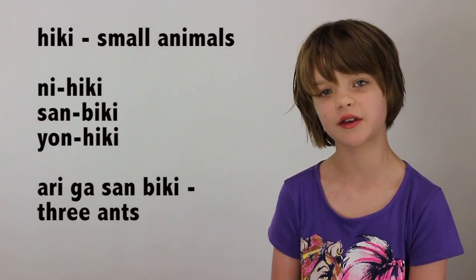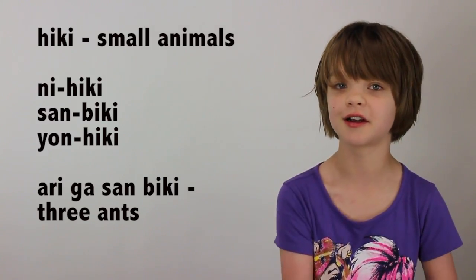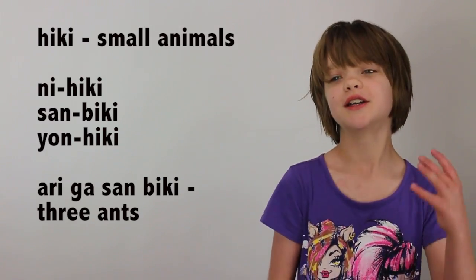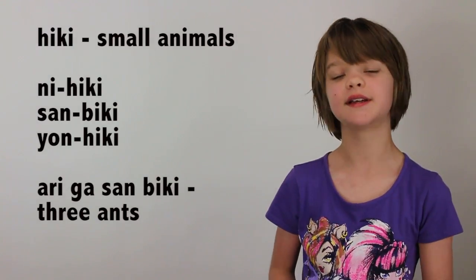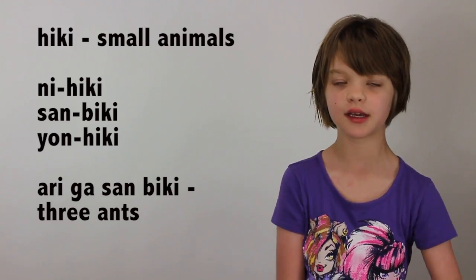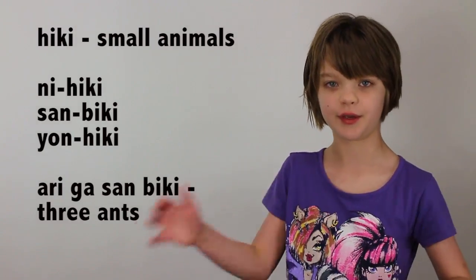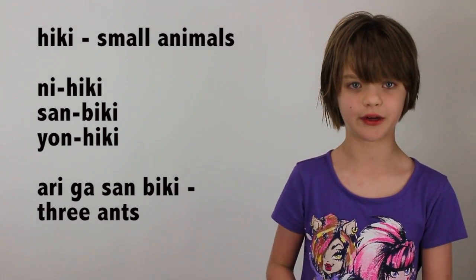The last counter we're going to be talking about is one of my favorites, and that is hiki, which is for small animals like dogs and cats and hedgehogs. In this clip of One Piece, Kuro is saying those 3 little ants, so we use ari ga sanbiki, and yet again it's sanbiki instead of sanhiki. Don't worry about that, you'll start getting used to hearing it and saying it.